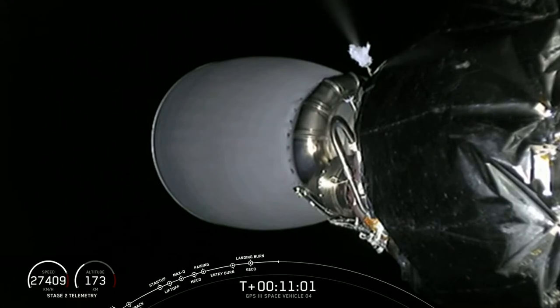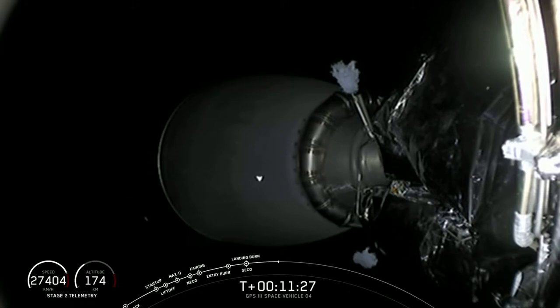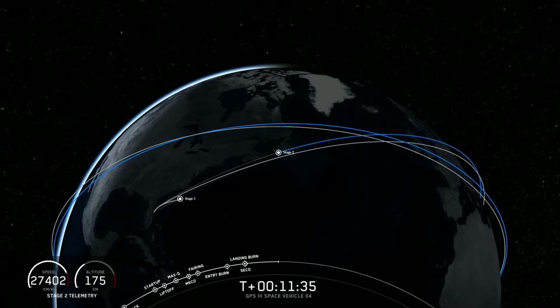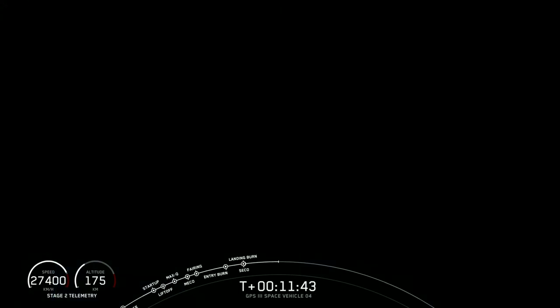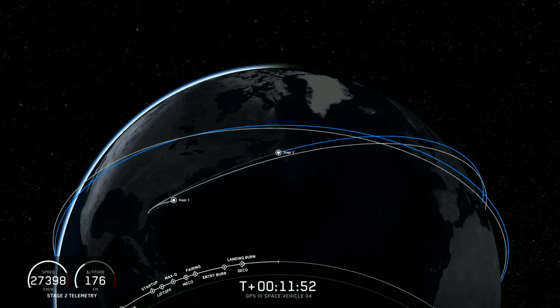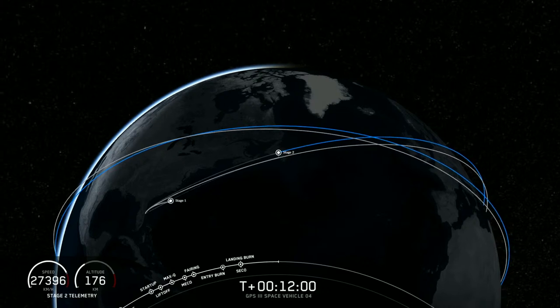Loss of signal, Maryland, expected. Loss of signal, Bermuda, expected. Loss of signal, New Hampshire, expected.